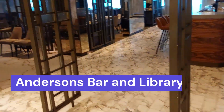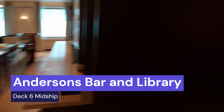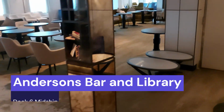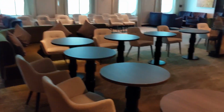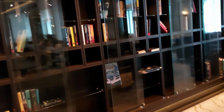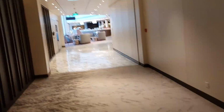Right, and opposite is Anderson's Bar and Library. This is really lovely in here. You find a lot of people come here. I'm going to keep quiet in case anyone's sat here reading. A lot of people come here, sit and read their books or just have some quiet time, with an on-board library as well.